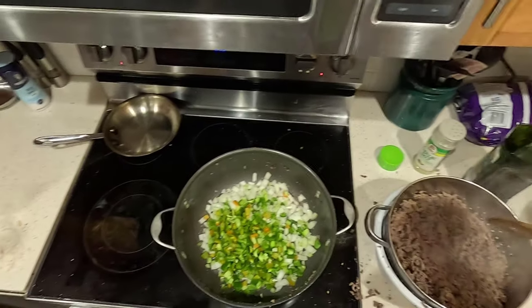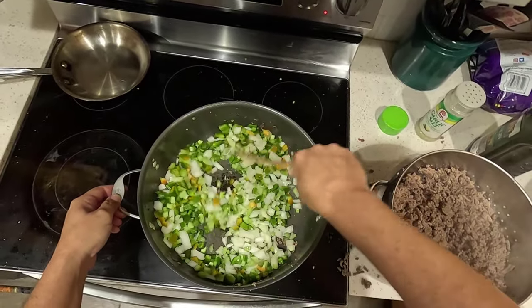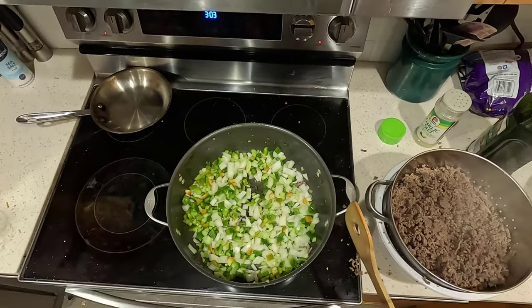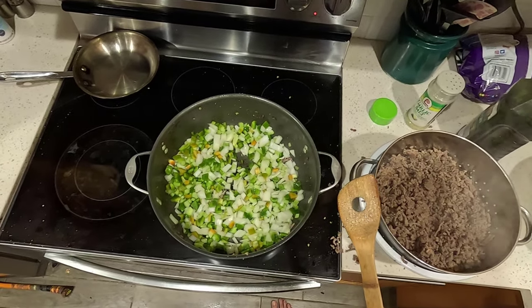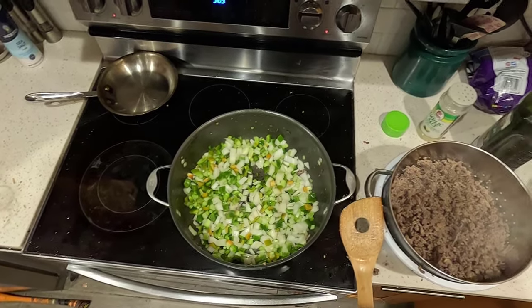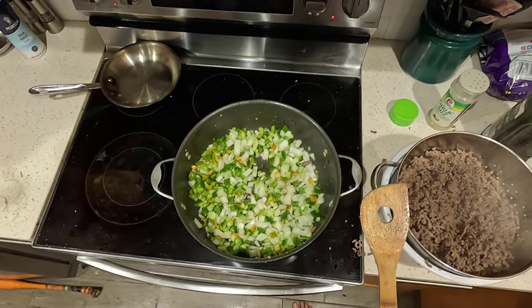There we go, and mix that up. And we're just gonna soften up these veggies a little bit. And then we're gonna add the meat right back into them. And once we do that, then we're pretty much adding just our beans and our sauce. And this is done. So this is a super simple recipe. And like I said, award-winning chili, if I do say so myself.